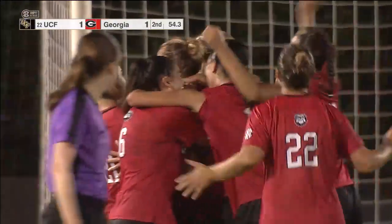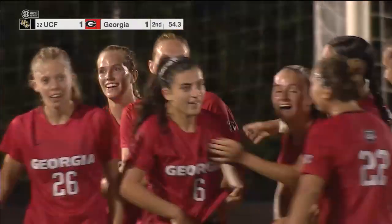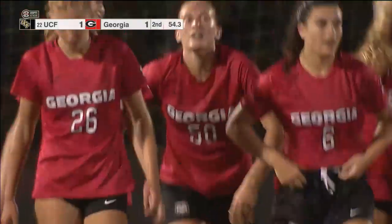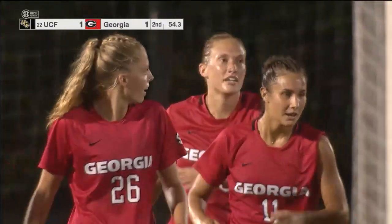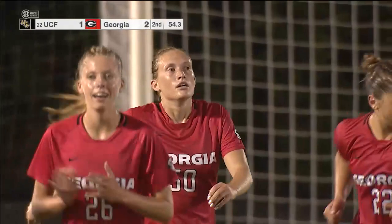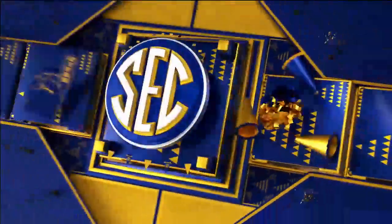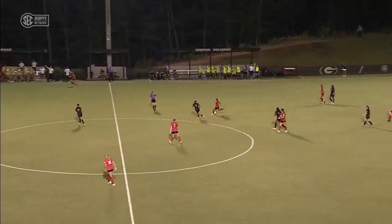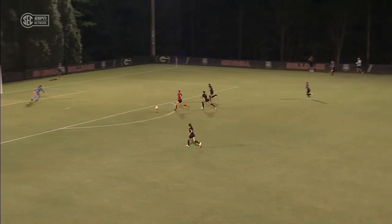What an unbelievable ball played in by Nicole Vernis. She looks up. She sees Hannah White on the run. Ball played in. Her presence, her athleticism. She is able to get the ball down, and you see how calm and relaxed she is, and all she does is look up and say, here you go. Passes it right into the back of the net with less than a minute remaining. There she is. She gets a great bounce.